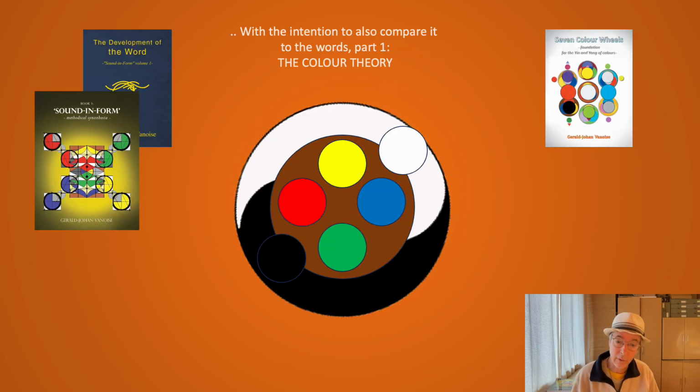As an introduction to a second video that will come after this, I will explain the background of the theory and where the colors yellow and green are in a yin and yang balance of colors. How they exist like that. This is part of what was introduced in the 7 color wheels, the foundation for the yin and yang of colors.